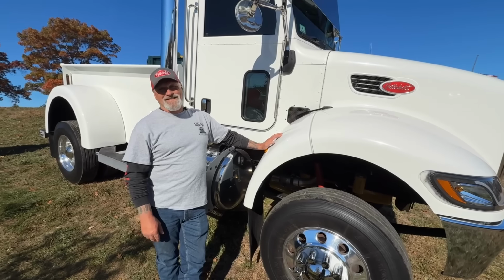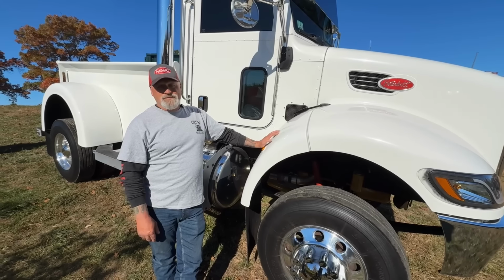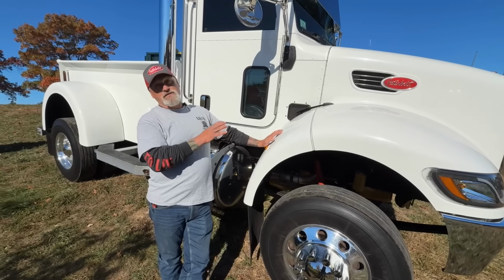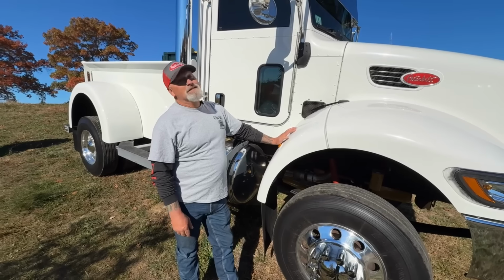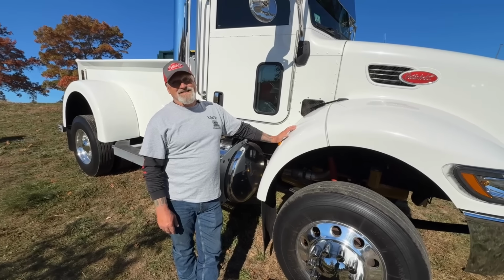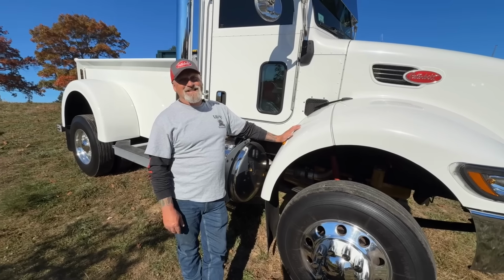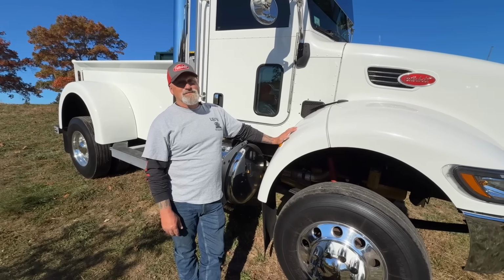Because I've seen the F650s and the Kodiaks and all that type of stuff, but that's what makes it nice. This is under a Peterbilt chassis and frame, and it's classy, and it's something that you don't normally see. It's unique and completely not overdone. Yeah, I try to focus on the unique, the odd, the rare, and hit the jackpot finding this one. It's really cool.